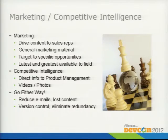The other big piece is maybe you also want that to go both ways, right? Maybe you also want marketing folks to expose that content within Salesforce right away. It's an easy way to get it out to a large number of users versus mass emailing them.